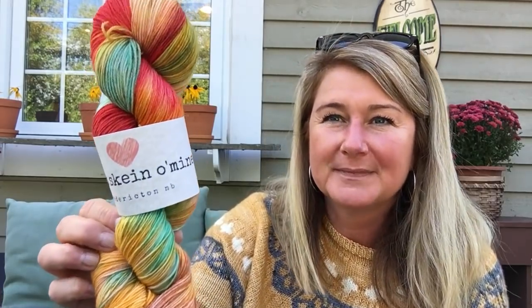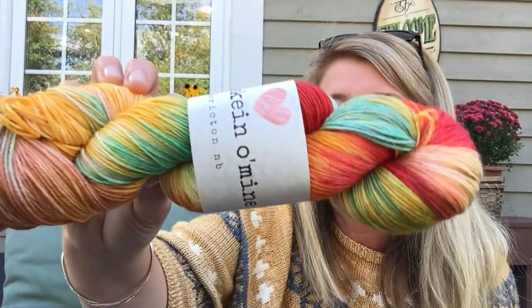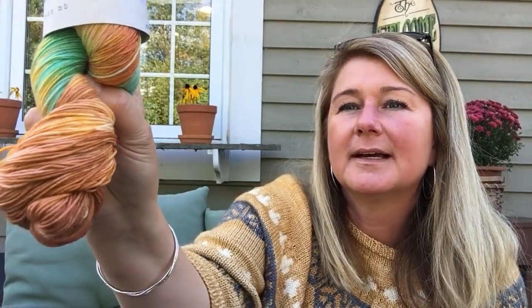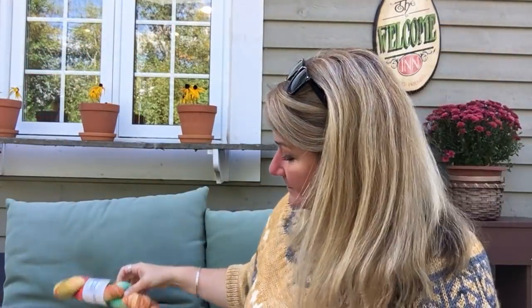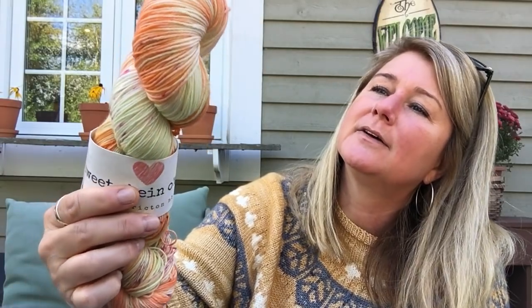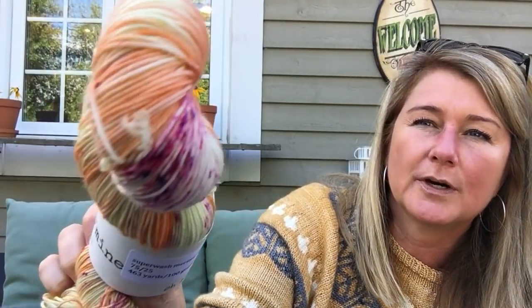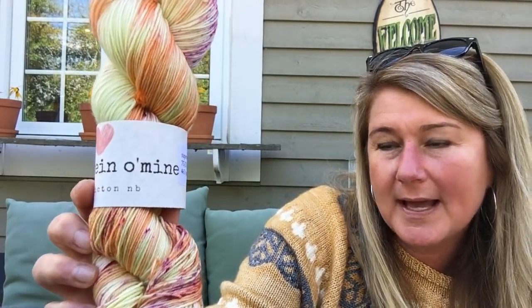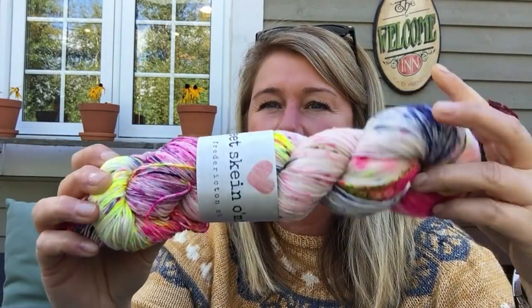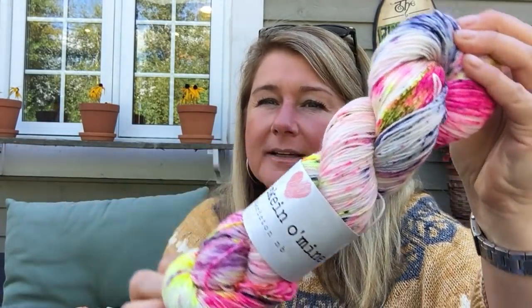I love this one. It's called The Leaves Are Turning. And she's got so much going on, but I'm really pleased with that. And this one's Oh My Gourd. So it's orange and pale green, and I've got a little bit of orchid going on there as well. And Bohemian Rhapsody. That's a little fun, wild one.